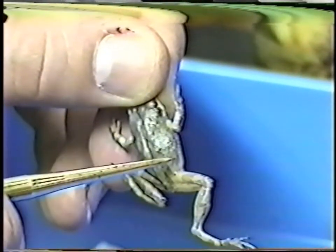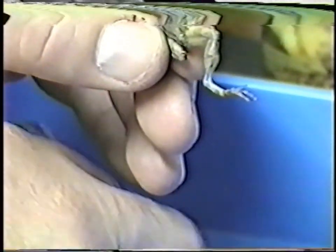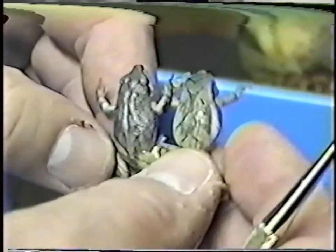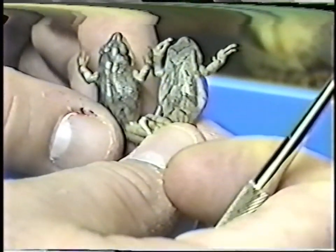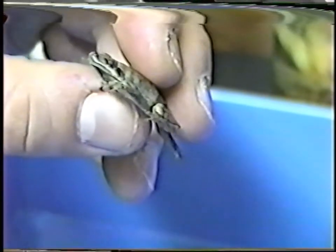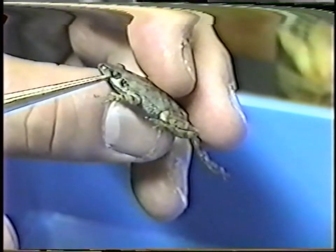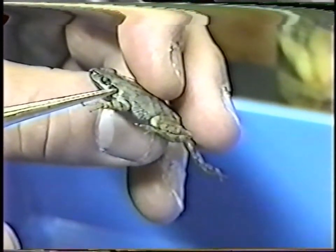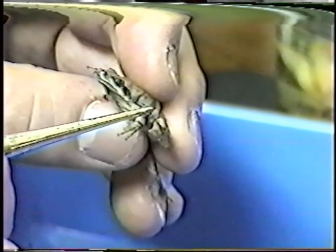Now, if the X is there, it's easy to confuse with the spring peeper. However, on a spring peeper, the lines are typically a little more discernible. They're darker edged, and they don't have this kind of fuzzy outline. On first appearance, oftentimes when you catch this particular species, this little bit of a dark mask around the eyes, particularly the dark color of the tympanic membrane, gives the illusion that you've caught a very tiny wood frog.